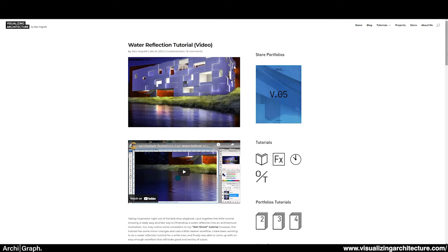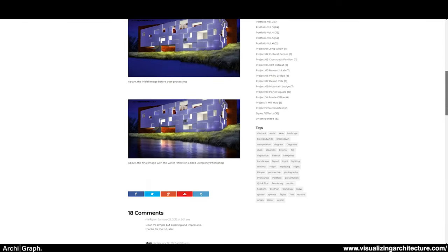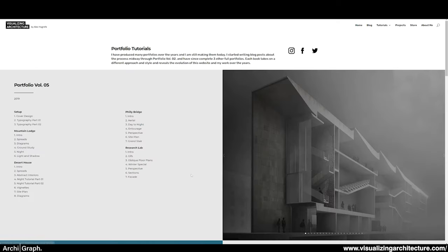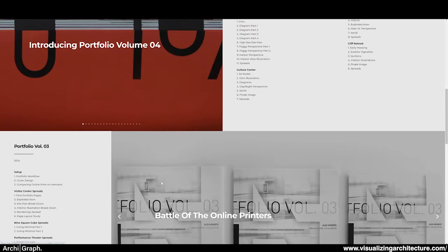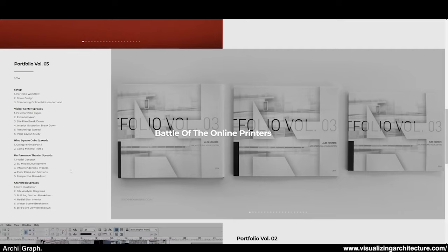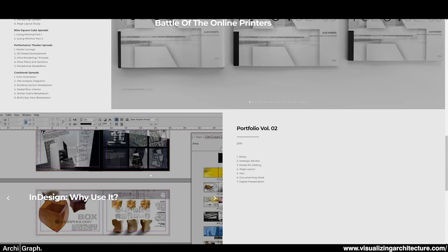His rendering and Photoshop tutorials are really good and will seriously set you up for doing some pretty quality visualizations. Like I said, his portfolio tutorials are amazing, and if you go into each of his various portfolios, he's got pages based on renderings, page layouts, various conversations around why he's laid them out the way he has, and the kind of direction he's taken for each one, his workflows, the covers. I recommend you all take a look, and seriously, just have a look through every single page in here. He's probably got it if you need it.